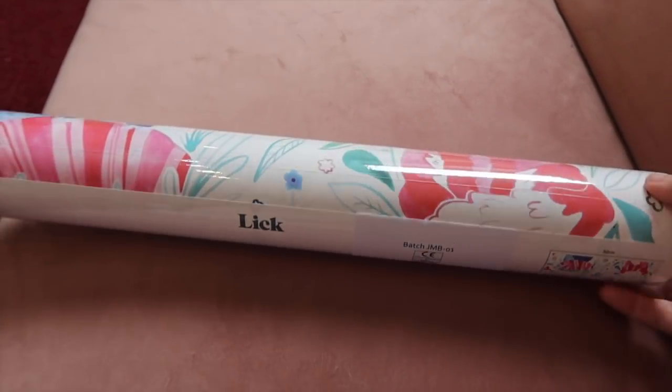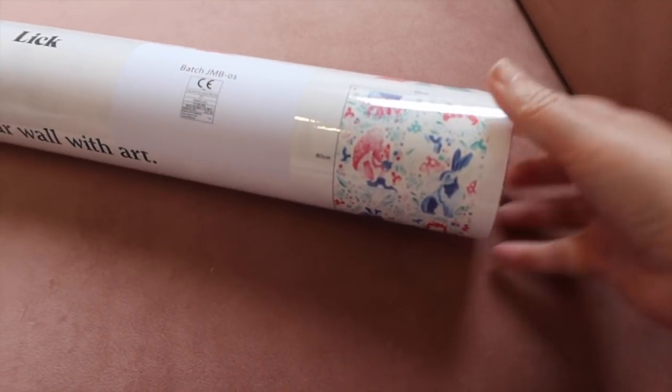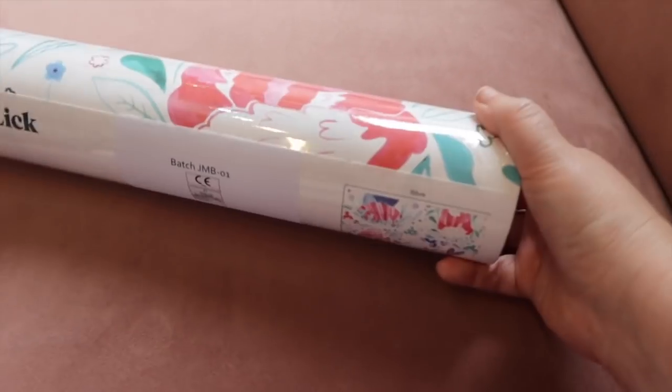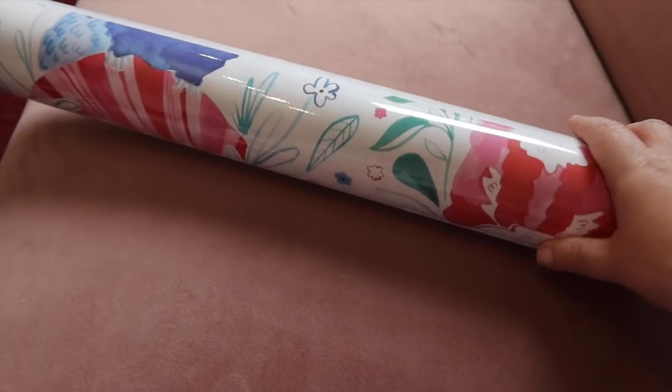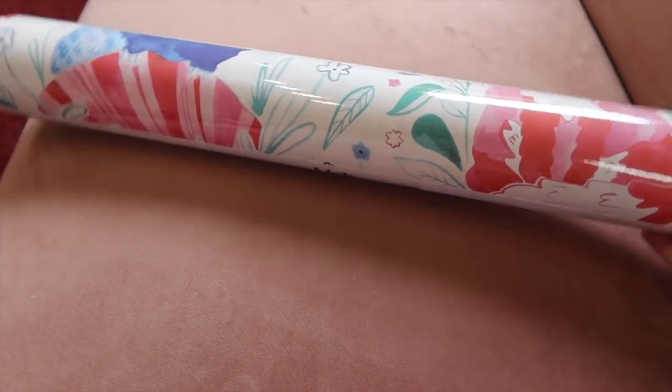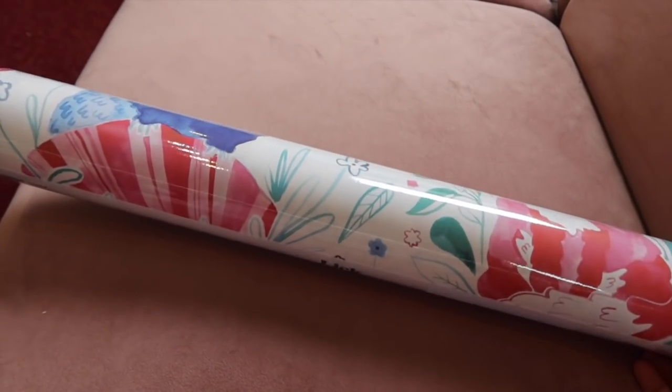So this is the wallpaper. I'm not sure if you can see it. It's got like squirrels and rabbits. Again, this was sent to us by Lick. They asked us to pick a wallpaper. It's really, really nice, but we've never hung wallpaper before, so it will be interesting.